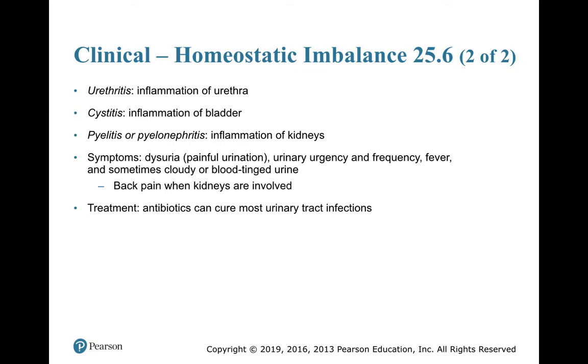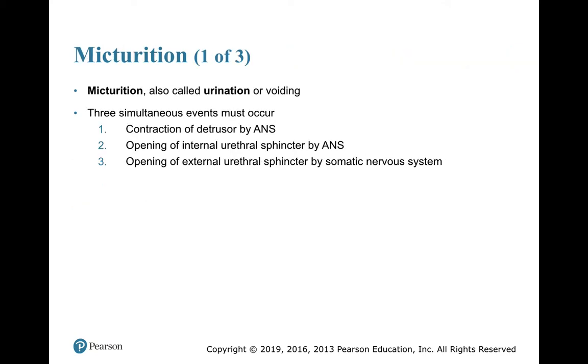Urethritis is an inflammation of the urethra. Cystitis is an inflammation of the bladder. Pyelitis or pyelonephritis is an inflammation of the kidneys. These all have symptoms of dysuria, painful urination, urinary urgency and frequency, fever, sometimes cloudy or blood-tinged urine, and back pain if the kidneys are involved. Antibiotics do work on most urinary tract infections.